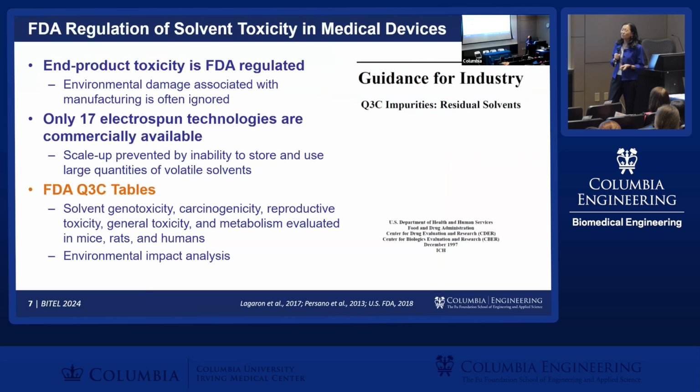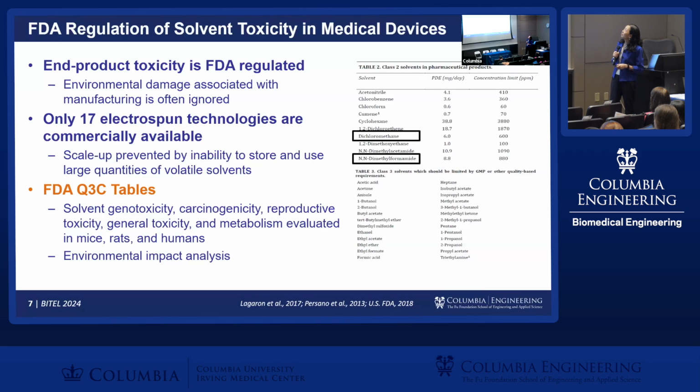So this led us down a path to think a little about regenerative materials as well as green processing of these materials. Just so happens that FDA actually has a very stringent requirement on what solvent you use in biomedical polymers. Okay, and you have to come from a certain family of solvents, and just so happens that electrospinning, as an old technology, has utilized non-FDA approved solvents, so it's probably not surprising that very few technologies have actually gone to the clinic.